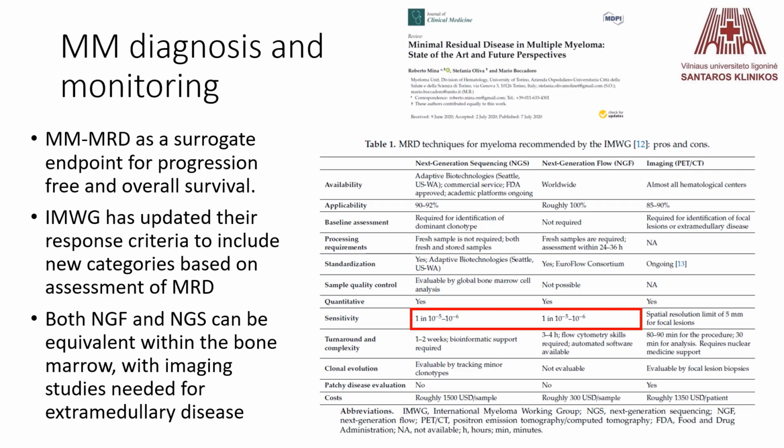And for MRD purposes, next generation flow and next generation sequencing are equivalent in their sensitivity, although there are some advantages and disadvantages to both. But either can be used for MRD if the patient is eligible for that, and of course applicability is a bit higher in next generation flow studies.